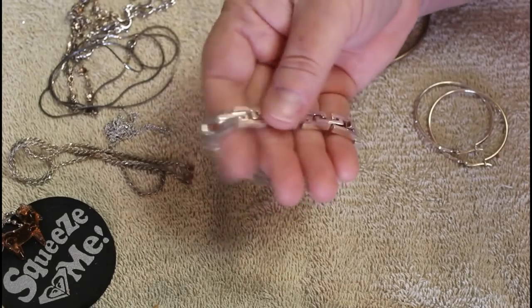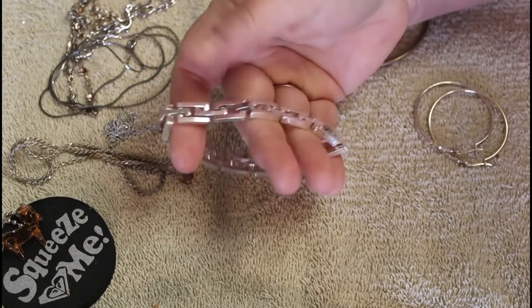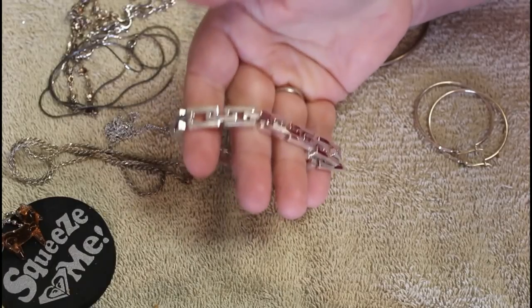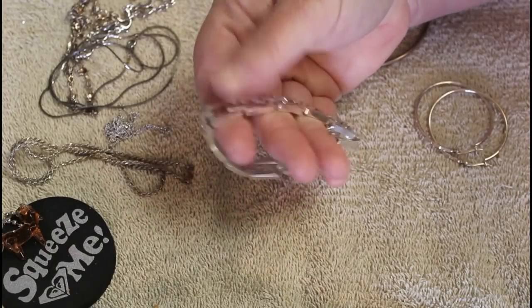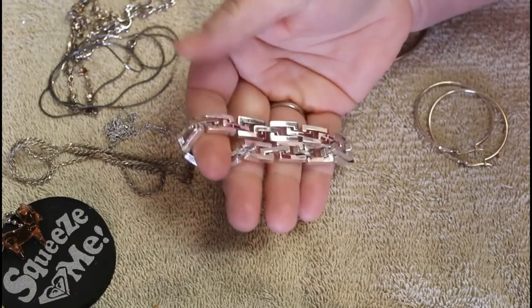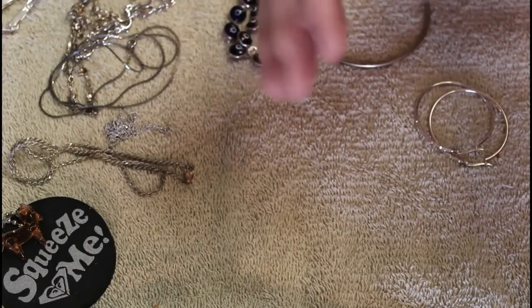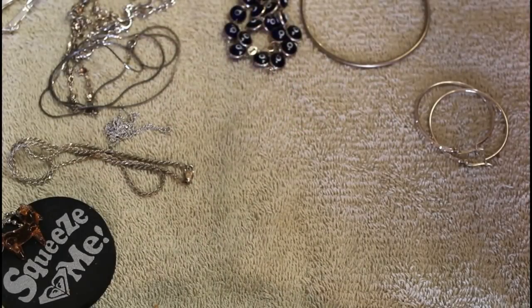Okay, then we end up with this piece. It's marked 925, it's marked Mexico. I have an entire bag of things that have this look, this feel, this plated look to it, and they're not silver at all, they're fake. So this one, I'm really on the fence with.